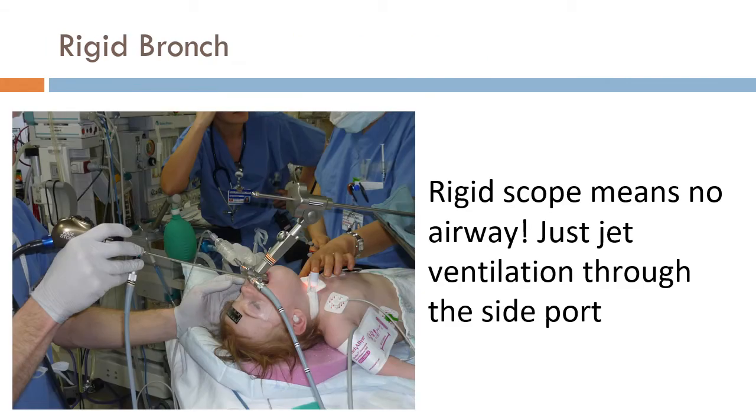So here's a child who I'm just going to guess has a rigid scope in, has no airway, and there's a side port that looks like our anesthesia circuit. What I can't see is how they're ventilating them, because they're not obviously using the bag, because the anesthesiologist or CRNA has got their elbow on it. So it is kind of hard to see.